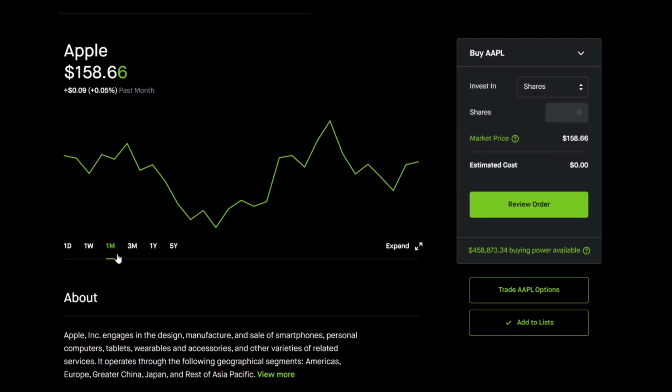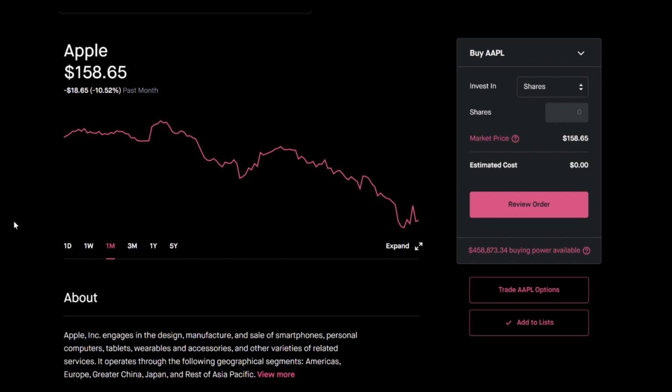Now, the reason for that is because Apple's options have so much volume. A good amount of volume means that your bid-ask spreads are going to be very tight. They're going to be awesome for traders because you don't have a very high cost of trading. Even though Robinhood is a free platform, every time you do trade options, there is some implicit cost due to bid-ask spread. However, it's very low with Apple because Apple has some of the highest volume in the entire stock market.